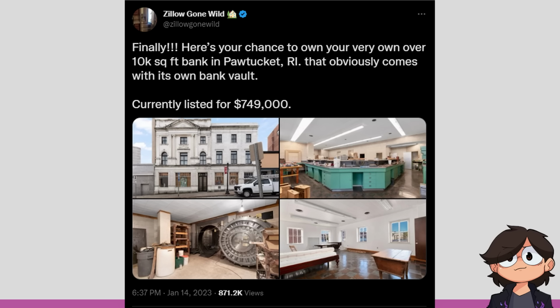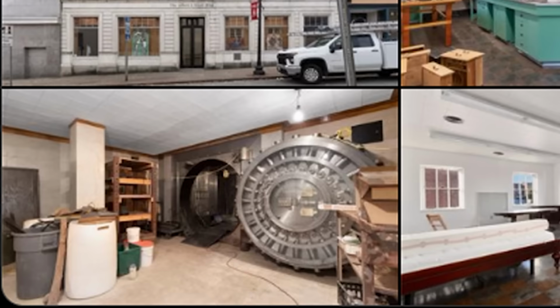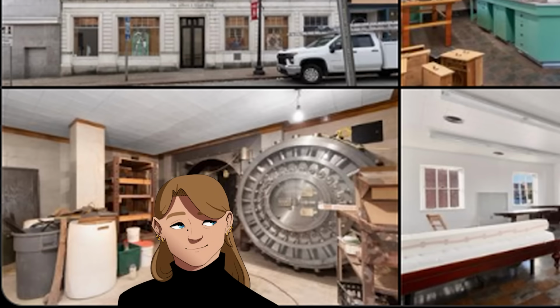Finally, here's your chance to own your very own over 10K square feet bank in Pawtucket, Rhode Island, and it comes with a vault. Oh my god, I want to buy it. Is it still available? This is a bank. It's $749,000, and it comes with its own vault. Oh my god. No joke. I want to live in it. Are we moving to Pawtucket?